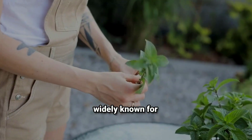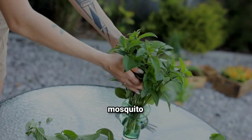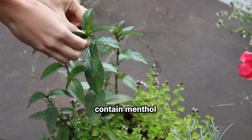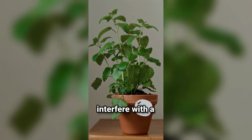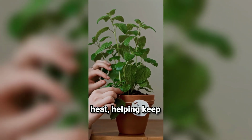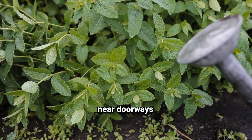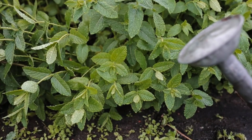The mint plant, widely known for its refreshing aroma and culinary uses, is also an excellent natural mosquito repellent. Mint leaves contain menthol and other strong-smelling essential oils that mosquitoes find overpowering. These scents interfere with a mosquito's ability to detect carbon dioxide and body heat, helping keep them away from you and your home. Planting mint around your house, especially near doorways, windows, patios, and outdoor seating areas, creates a fragrant barrier that repels mosquitoes naturally.